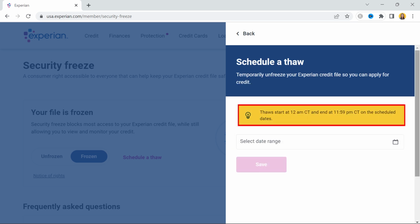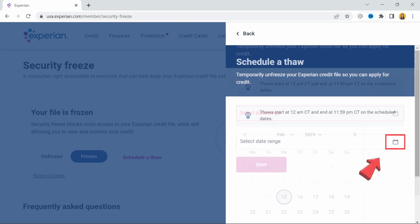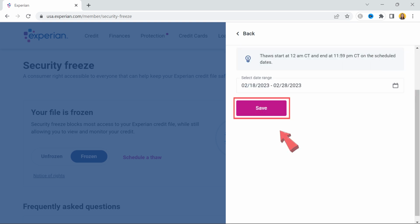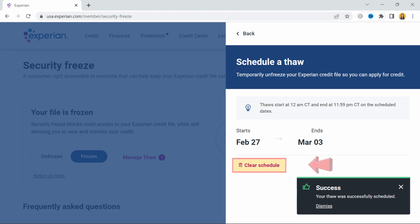As we can see, thaws start at 12 a.m. CT and end at 11:59 p.m. CT on the scheduled dates. Now I'll click on this calendar icon and I can put in the dates that I want, and once I've done that, I'll click Save. Here's my confirmation that my credit thaw has been scheduled. And if I want to change my thaw or delete it, I can just click on this link here. And that's how I froze my credit with Experian.